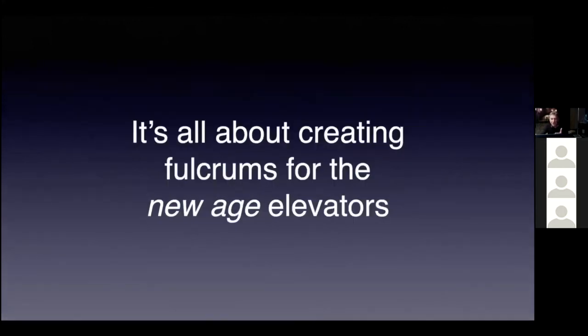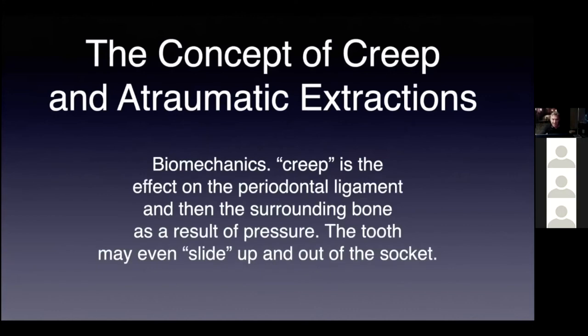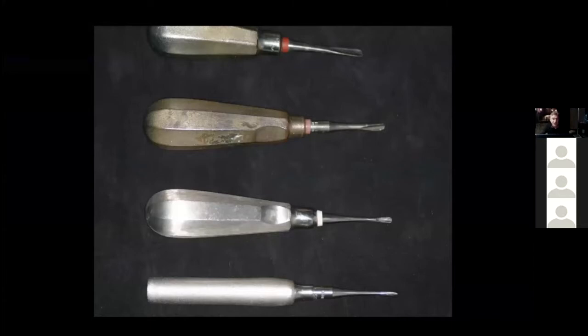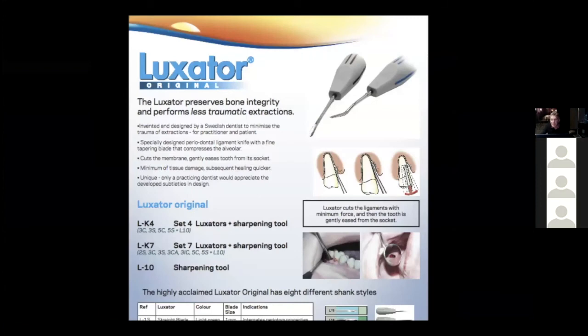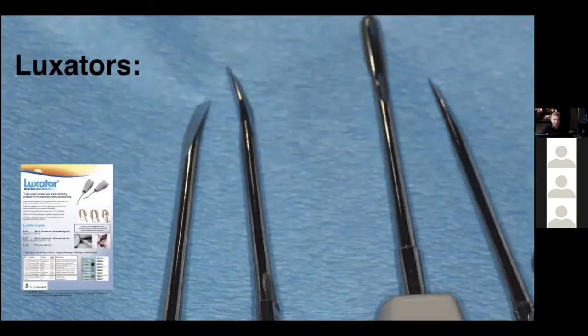So it's all about creating these fulcrums by creating slots for these new age elevators. There's the concept of creep I talked about 30 minutes ago. This is what I used for 20 years. And then luxators came out, and there's even more. Salvin has these very small periotomes for hard to get to areas. That's what the luxators is. Only 4. It's not a big investment for you.